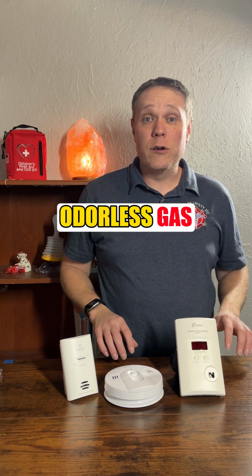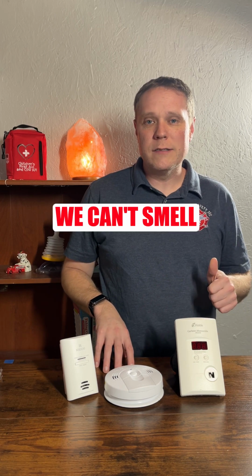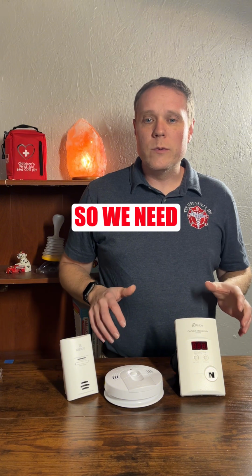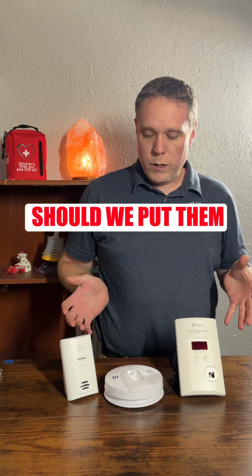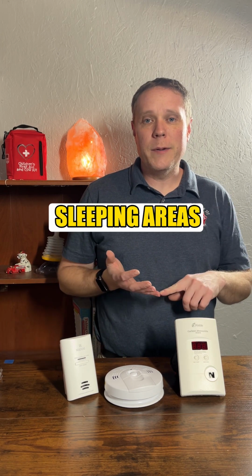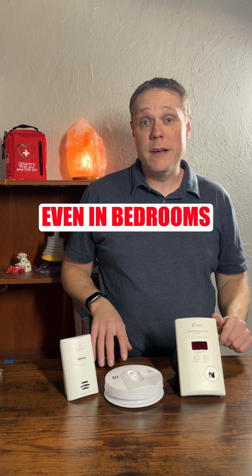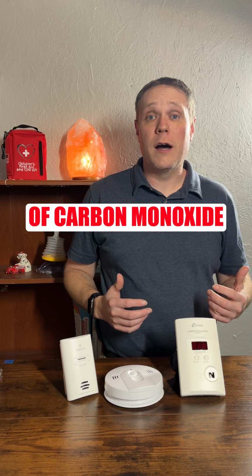It's a colorless, odorless gas, and that is why having an alarm is so important. We can't smell it, we can't see it, so we need to have a way of detecting it, especially while we're asleep. So where should we put them? It's recommended that you put one on each floor and near sleeping areas, and possibly, if you can, even in bedrooms. You also want them close to any source of carbon monoxide.